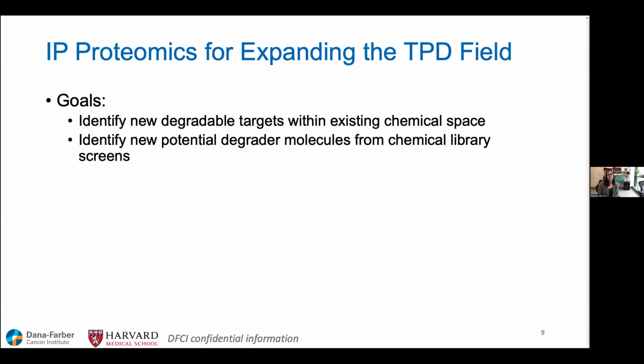We can use this immunoprecipitation proteomics platform to achieve two goals. The first is to identify new targets that might be amenable to degradation within existing chemical space. By measuring targets that are engaged, but maybe not degraded, we can identify new proteins that are able to form ternary structures with our ligase, indicating that they might be amenable to degradation with the right conditions.